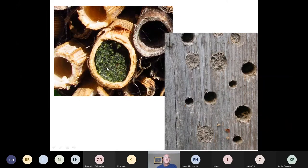So here are some nest entrances of a few other of the aerial nesting bees. This one is actually made of leaves, but these are chewed up into a leaf mastic, and that's one of the little mason bees. So although it belongs to the mason bee genus Osmia, it actually doesn't use mud like the other mason bees do. It uses this leaf mastic. And here's the classic red mason bee on the right, the mud seal. So they collect mud and seal their nests, and they build their individual cells with mud. So you can see the evidence of those by finding that.